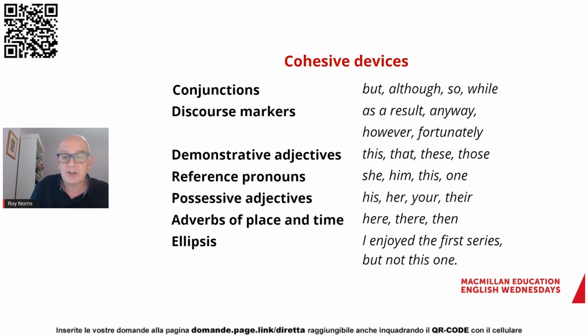I enjoyed the first series. Look at this sentence, it's lovely. I enjoyed the first series, but I did not enjoy this one. I did not enjoy it. Did enjoy is taken out, and you're just left with not. It's elided. Part of the sentence is taken out, and you just give them this. Then you have this, which is a demonstrative adjective, and then you have one, which is a reference pronoun. So, but not this one. May seem easy to us, but that is just gold for a student who can write something like that.